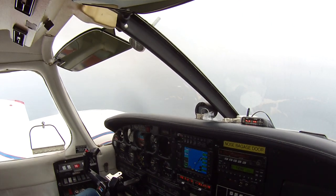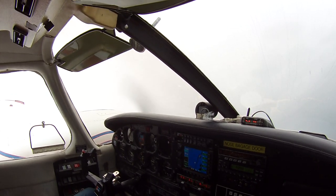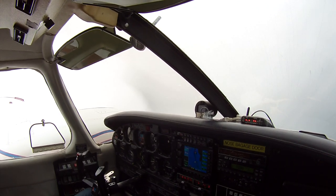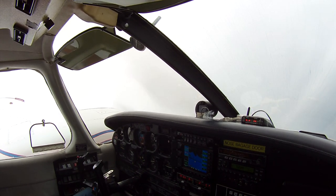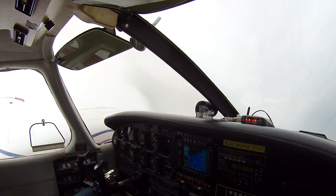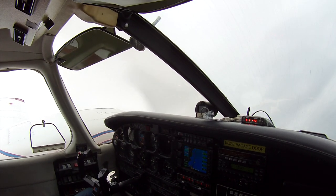One to the right. We're going to roll the aircraft into a steep turn to the right. Crossing 30 degrees, we're going to add power to maintain 120. Look outside the airplane. Put the nose of the airplane right on the horizon. It's a visual maneuver. Maintain 50 degrees of bank. Hold my altitude, plus or minus 100 feet. Hold my airspeed, plus or minus 10 knots. Hold my angle of bank, plus or minus 5 degrees.